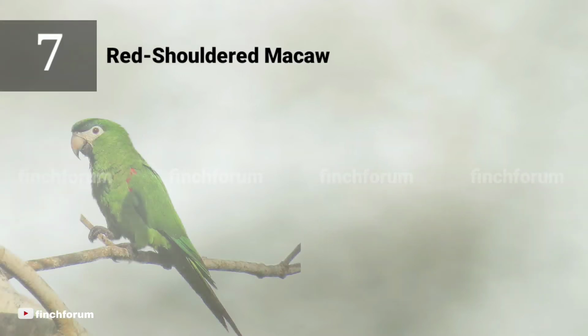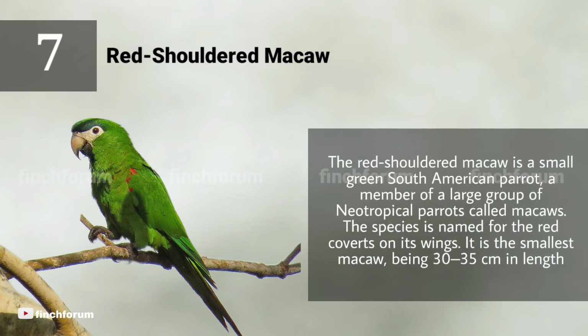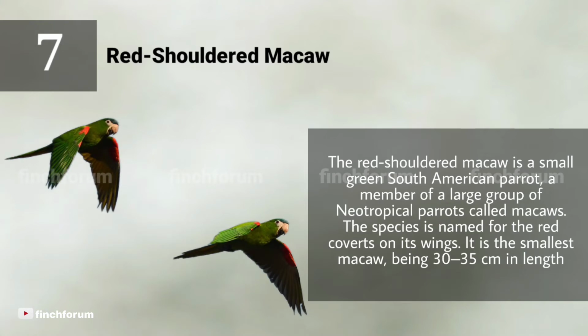Number 7. Red-shouldered macaw. The red-shouldered macaw is a small green South American parrot, a member of a large group of neotropical parrots called macaws. The species is named for the red coverts on its wings. It is the smallest macaw, being 30 to 35 centimeters in length.